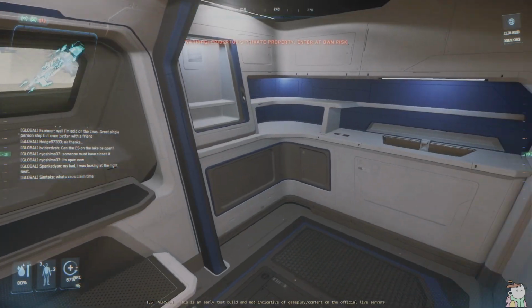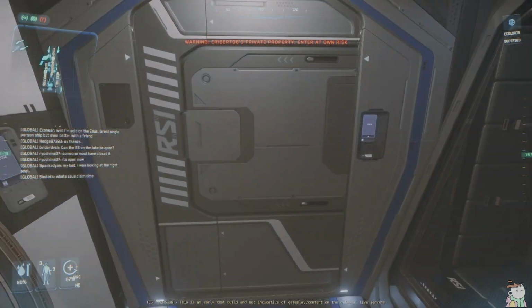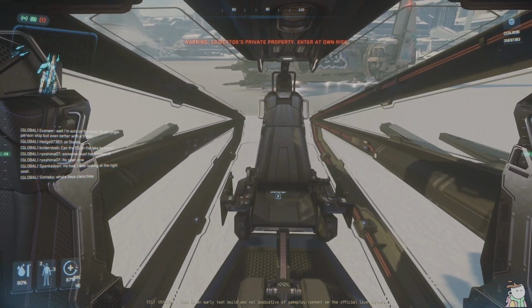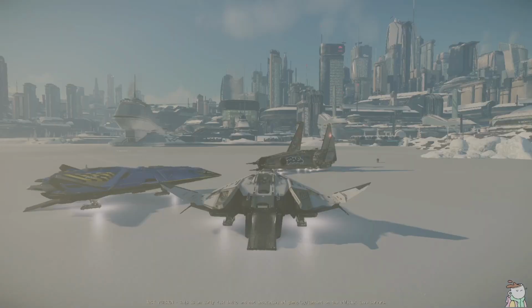Apologize for any lagging or stuttering that's going on. I was burning through this in PTU wave 1 or 2, and it was kind of laggy. Went ahead and asked the owner of the ship if I could take it for a test flight, which they said yes to, and just hopped in. Quick little third and first person run around of the lake here.